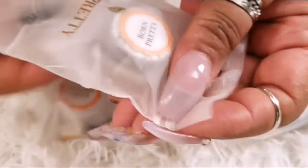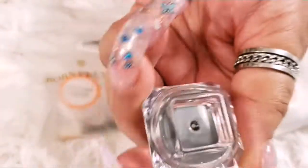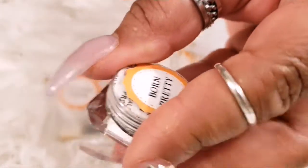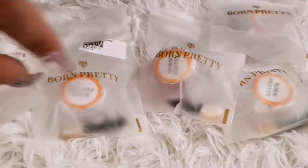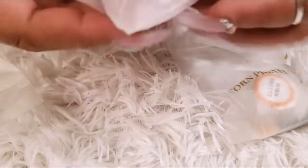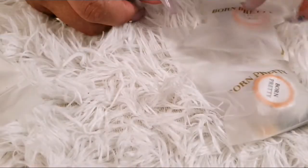Okay, so it's from the Born Pretty store. And then this one is like a gunmetal black. Looks real pretty on the model's nails that they had on there. So I had the black. This one is like an iridescent color. Then I have the rose gold color. You can't see because of the little sticker right there. They didn't have a sticker on the other one, so why they put it on this one? But that's a rose gold.